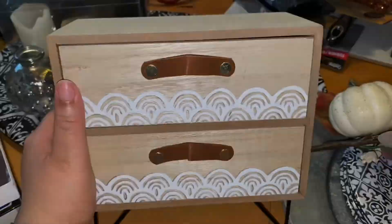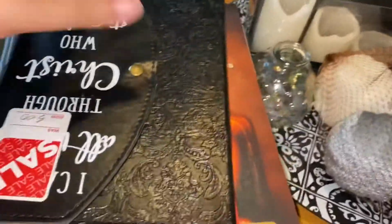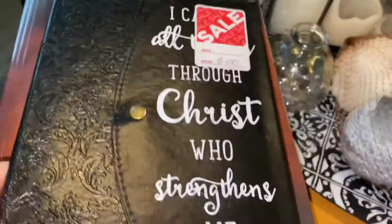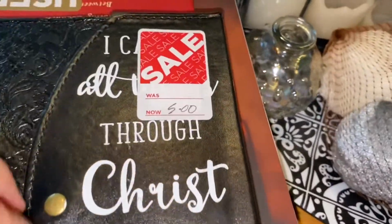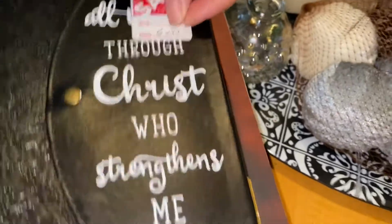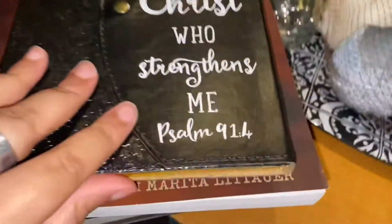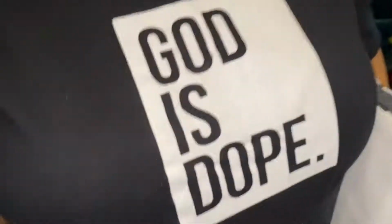It looks like this. We went to Books A Million and we got some books. So my mom got, is this a journal? So this is a journal. It says, I can do all things through Christ who strengthens me. Look at me being a good Christian. Yes, I know Psalms 9:4. Wait, 91:4. Because God is dope.